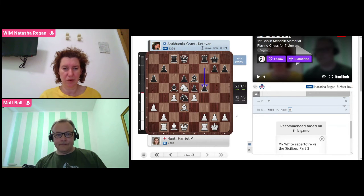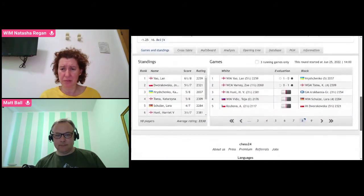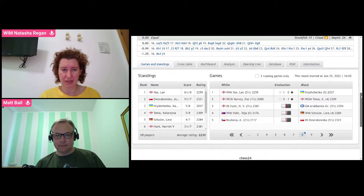Quite a balanced game here between Harriet and Betty. White can now play b4 if they want, tempo the bishop, get some more space, and we're playing on. I think she's played only 7 games, because she's not playing tomorrow. Maybe she'll play, I don't know exactly the schedule, but I think she's going to be doing some streaming tomorrow, so that'll be a treat.